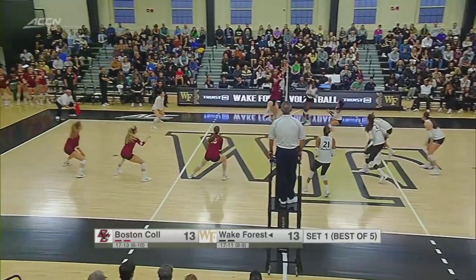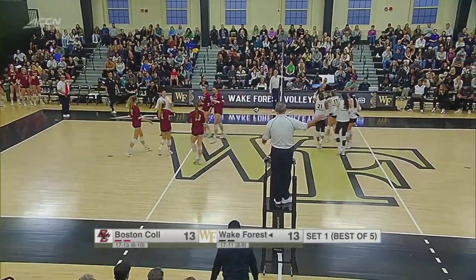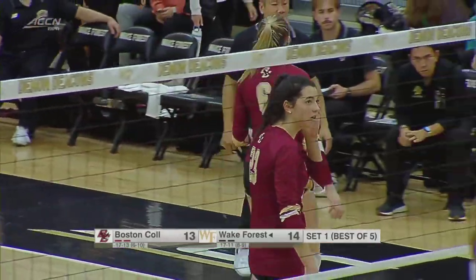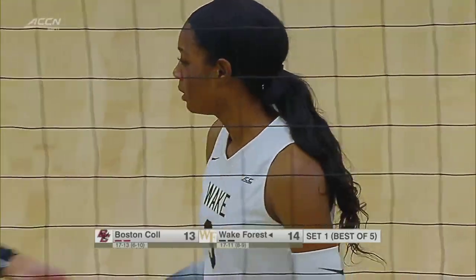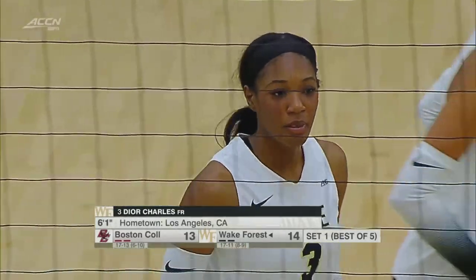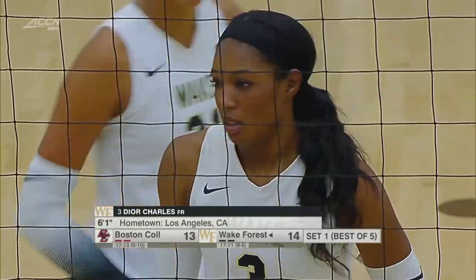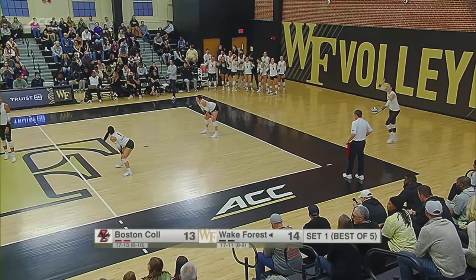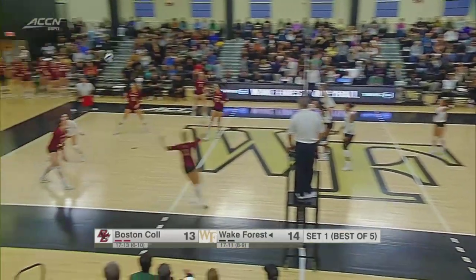Tap over, good detection by Wake Forest. And there's the kill, Dior Charles, her first. I love that Wake Forest is still running behind the setter, even though it hasn't been overly efficient right now. Dior Charles really hasn't gotten to touch the ball a lot. That was her first attempt, and I like that they fed her to still get something moving back there.